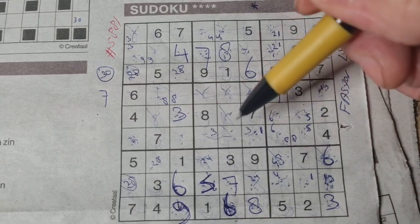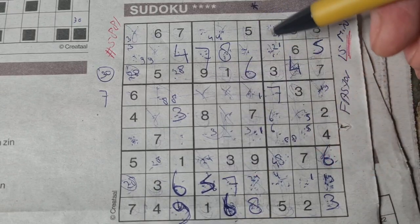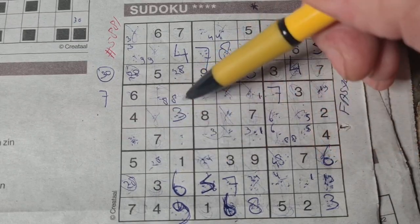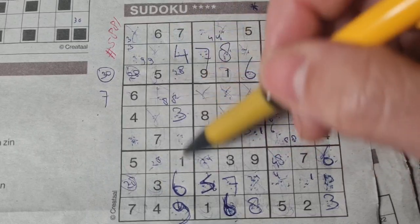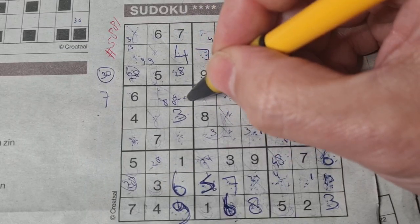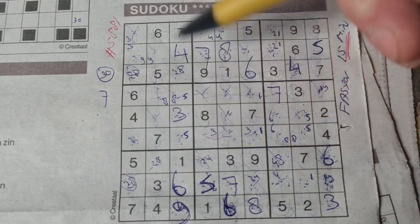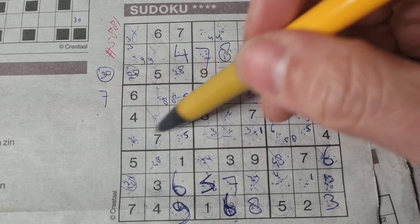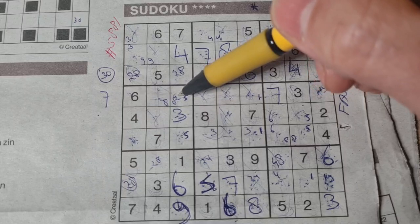Wow, tough one. Okay, so we have a 5 here, so the 5 could be here. 5 in this column, 5 in the second column, so third column, only 2 places left for the 5, could be here, could be there. Need a 1 here. Need a 2. Oh, here can be 2.